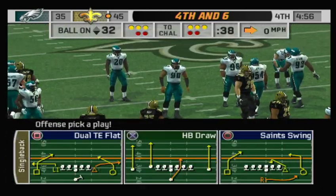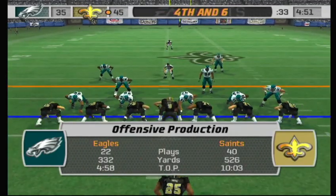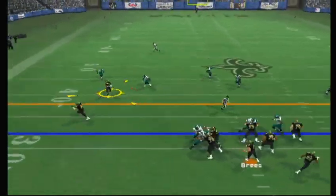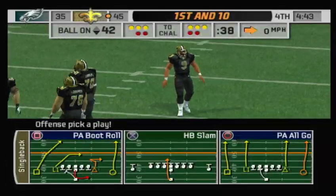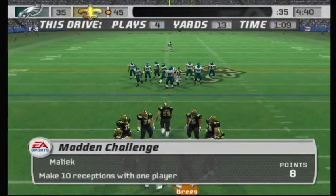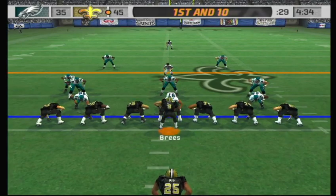3rd down run, not enough to keep the drive alive, so the punting team coming in. There's nothing wrong with trying to grind it out in the fourth quarter when you're playing with a lead. So instead of the special teams group, they will let the offense stay out on the field and take a shot on 4th down. Stahl has scored just about everything thrown his way and is now closing in on the record for most receiving yards in a single game. Well, he's doing a good job of finding the soft spots in the defense. And he's getting the opportunity to make a lot of plays.